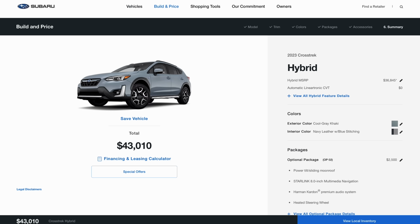So we've seen some differences in between these models. Now, again, we know that the hybrid is far more expensive than the other two, but it's sold on the premise of saving fuel and saving money by not having to pay so much out at the pump. So what are we looking at on the fuel numbers?